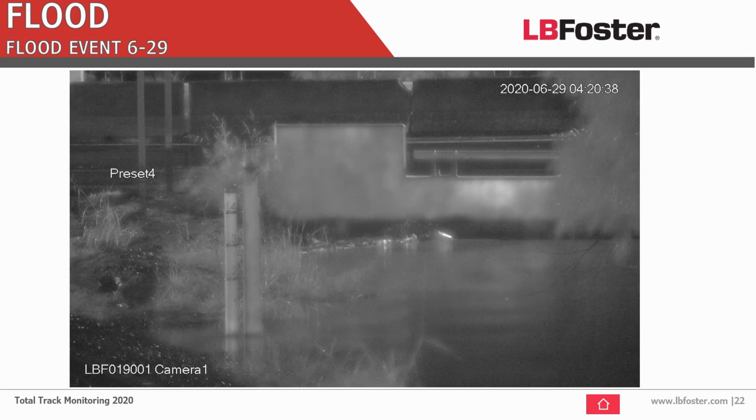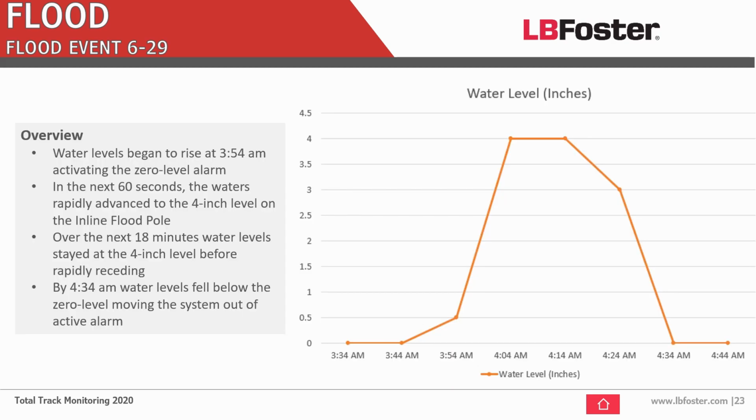Here's a recent event that we caught, for a warning alarm that came up on this pole. You can see that the camera automatically panned, tilted, and zoomed to this area, took a picture, and sent an email out at 4:20 in the morning. You can see with that photo, we also started recording an event. And so this is the event that took place. You can see that the water quickly rose to 4 inches and then quickly went back below the 0-inch mark on the pole.